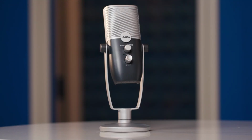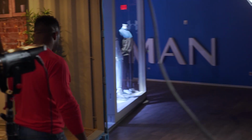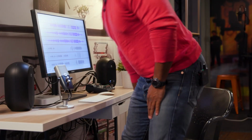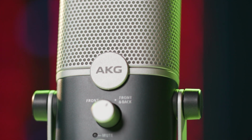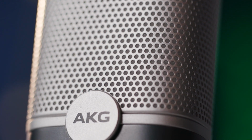So lots of audio and video are being recorded in studios and rooms that look just like this. Podcasters and streamers need a USB microphone that's seamless, that works easy, that is easy to use, and requires no additional setup. YouTubers and gamers, they need a microphone that has pristine audio quality that actually looks pretty cool too. Musicians need a microphone that delivers pristine audio quality for all types of recordings, from vocal recording to instrument recording.